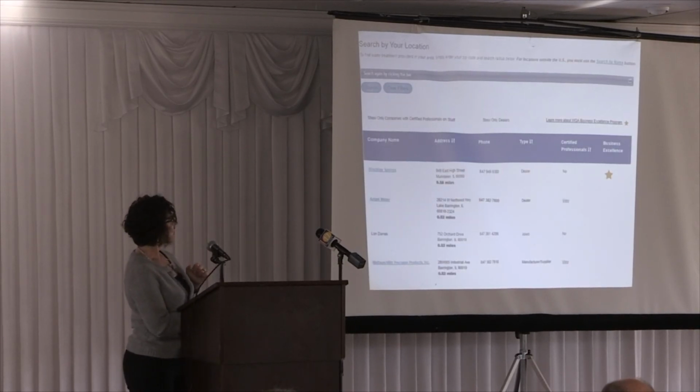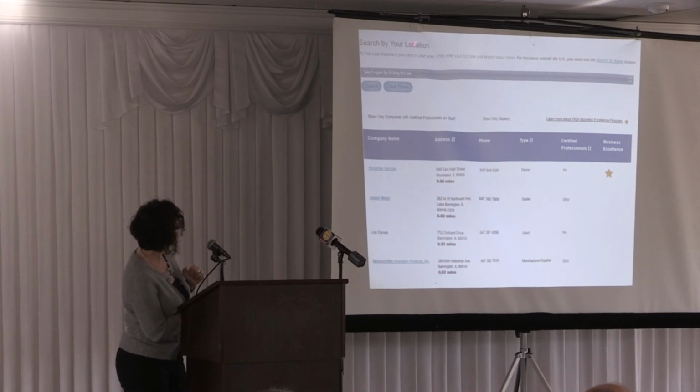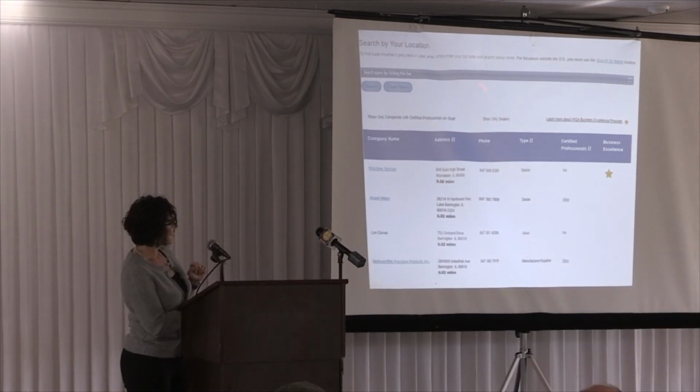You can search by zip code. I was doing this for Barrington, so this is mainly Lake County. You have a choice to look for dealers only or manufacturers. If you're looking for somebody to come out to your house, you want the dealers. There's a checkbox on a previous screen that I missed, but you can check that off and look for the dealers. It'll give you a listing of the companies by distance from your zip code.